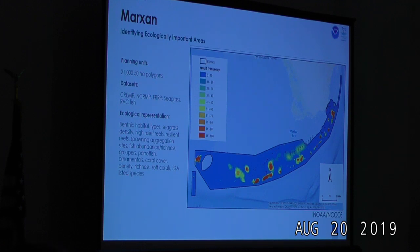Now, I want to make just one caveat here. One of the problems is that there isn't data from every single location within the Florida Keys. So we have really good coverage, but there still are areas that are missing. And so there are probably other really highly ecologically important areas that are outside of this that haven't been included.